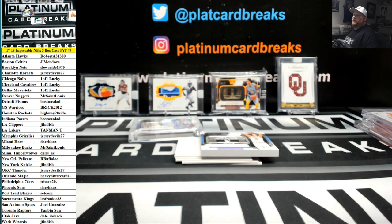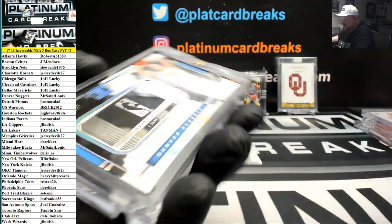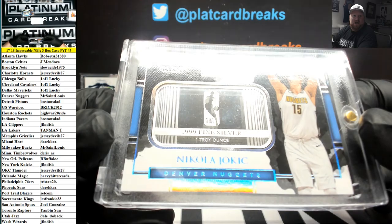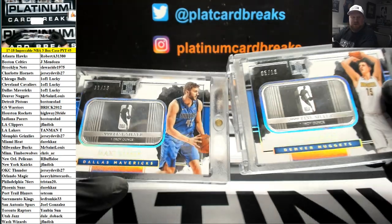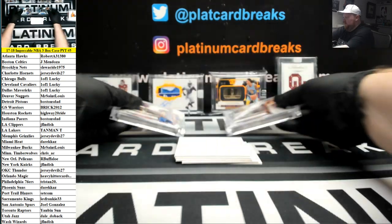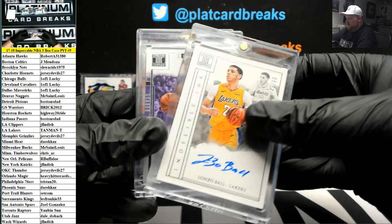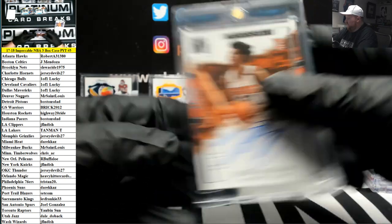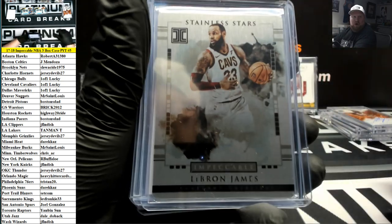Cucamonga Cracker Killers? What? So we doubled up our bar cards, our metal bars. We had Lonzo Lakers, Kuzma Lakers, and Josh Jackson, 1 of 99 for the Suns. Three nice rookie autographs. The LeBron Stainless.